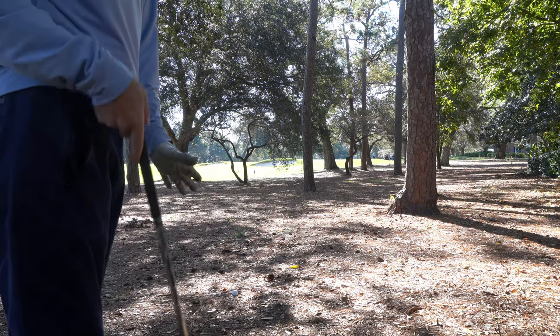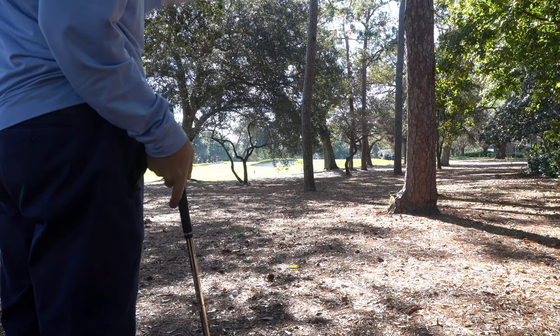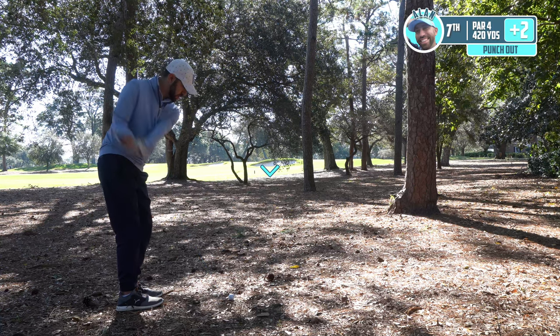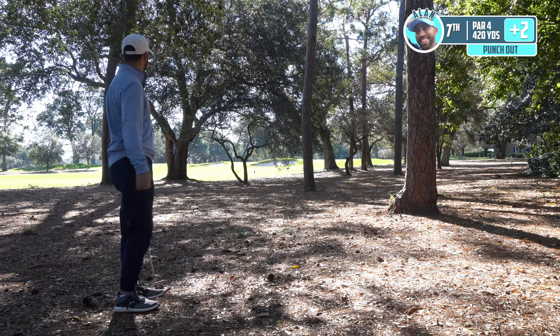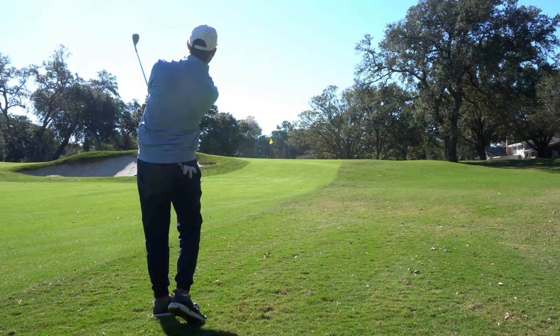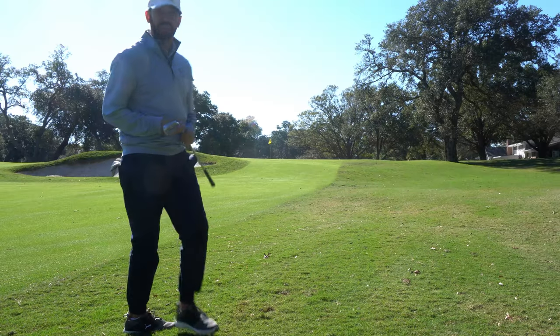This is really an unideal situation in every sense. Gonna try to punch something just past this tree. We gotta get up and down for double here, I think, probably. Ooh, got a little help off that tree, actually. We're gonna have a good angle at the green from there. I think we're gonna like that.